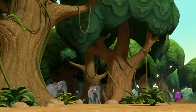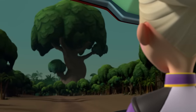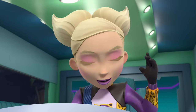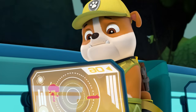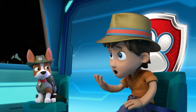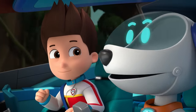I'm gonna knock down every single tree! That's the biggest tree I've ever seen! If I knock that one down, it will flatten the entire jungle! Cheetah for the win! Uh-oh, that's not good. It looks like the cheetah's aiming for that big giant tree right ahead. We've got to stop her before she knocks over that big tree. Robodog, back up right behind her.